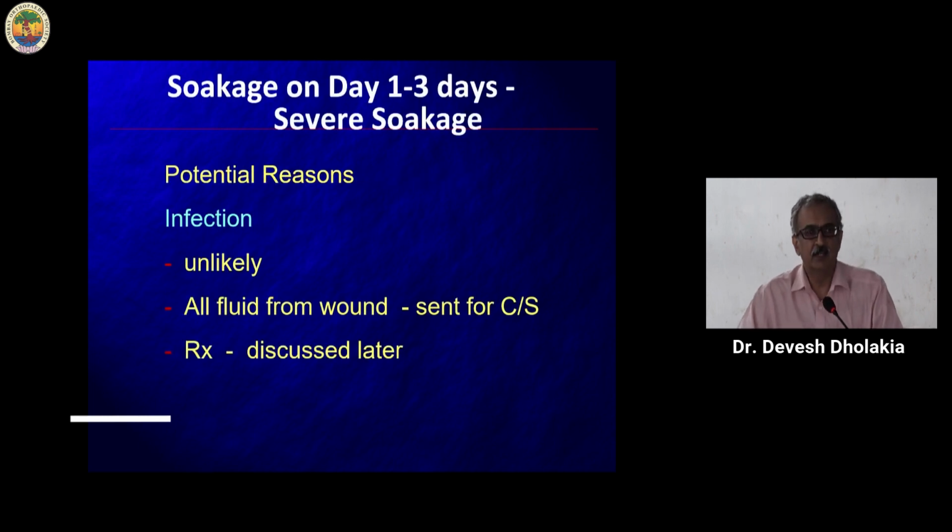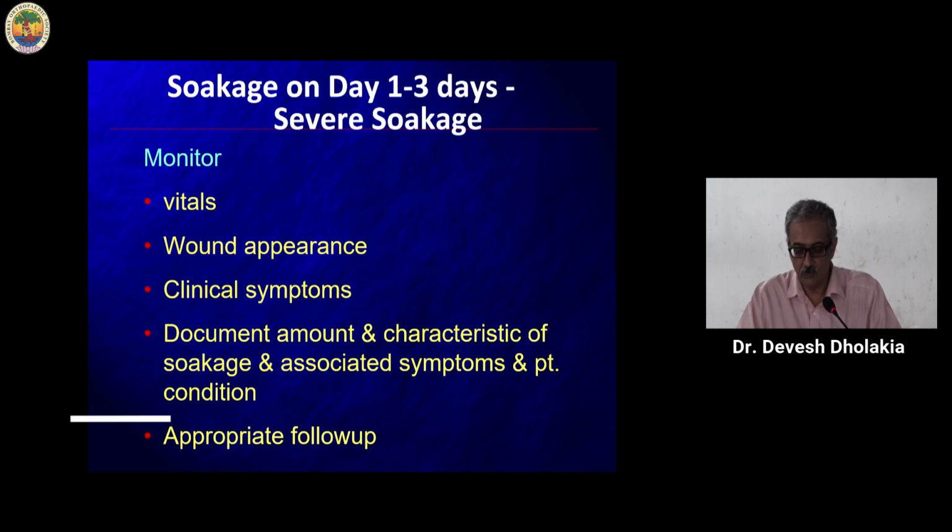Infection is unlikely in the early day or two. However, all fluid which comes out from the wound has to be sent for culture and sensitivity. And if it's infection, we'll discuss later how you tackle it. So in cases of severe soakage, you note down the vitals, look for the wound appearance and clinical symptoms, document the amount and characteristic of the soakage and associated symptoms and the patient condition, and see that the patient is under appropriate follow-up.